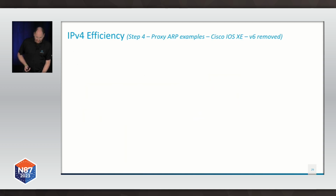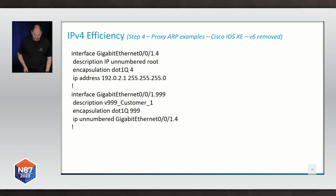If you're a Cisco IOS guy, same type of thing here. In this case, we borrowed the IP from the .4 VLAN. And in a Cisco world, it tends to work better for us. We get automatic summarization if we're using all of those addresses on the same router, to just go ahead and put it as a /24 actual address on the unnumbered route.